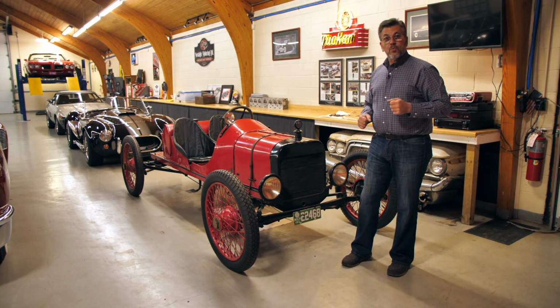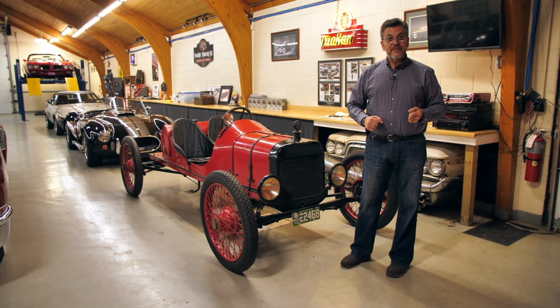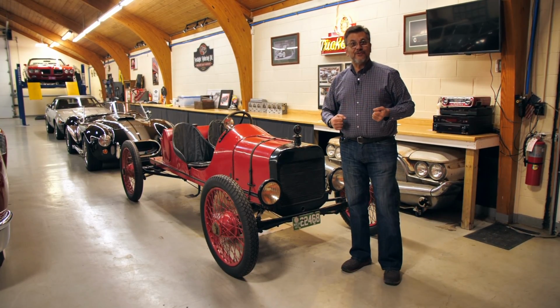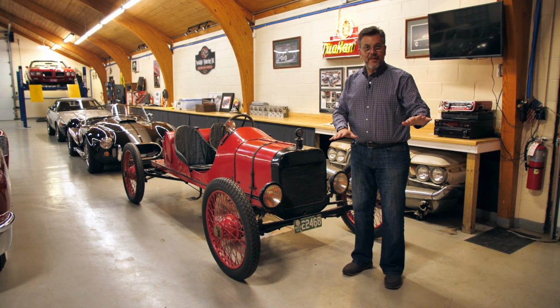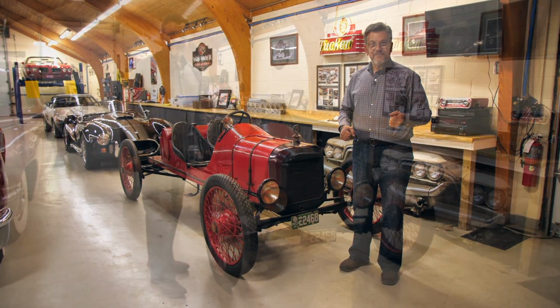The car was painted once in 1951, and it sat in the same building since 1952, where we discovered it and pulled it out of its quiet resting place. Well, let's take a tour around this car and learn why it's so special.